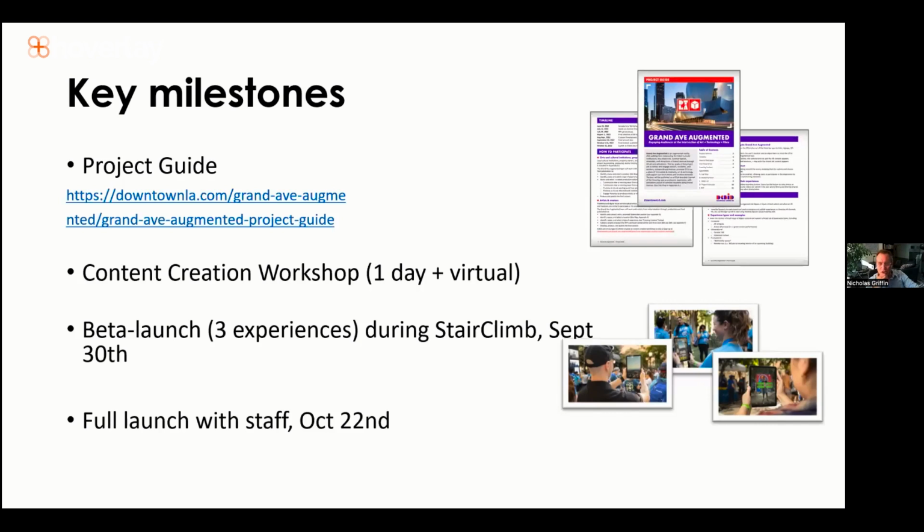Just a few key milestones. The project guide that we created was really an important factor, because it talked about what the project was, what the Hoverlay platform is, and gave a certain amount of guidance, not deep in the weeds on the technology, but enough that people could understand what this was. And this became our calling card to partners and artists and other participants, because it's hard. People don't know what it is. It's new. And so this was very helpful.